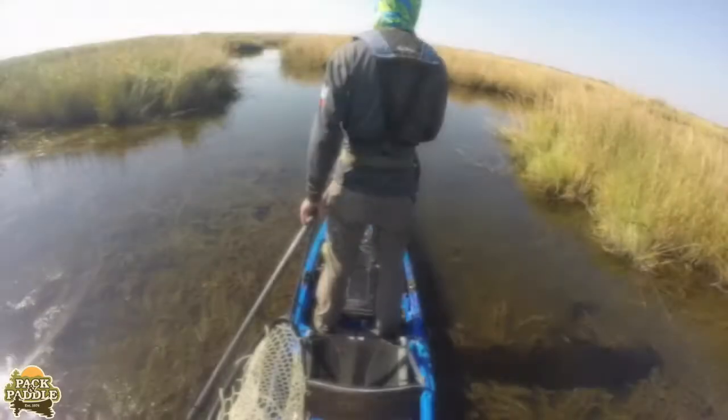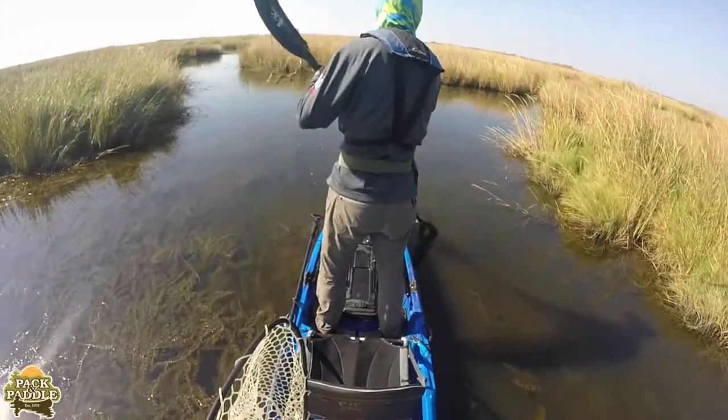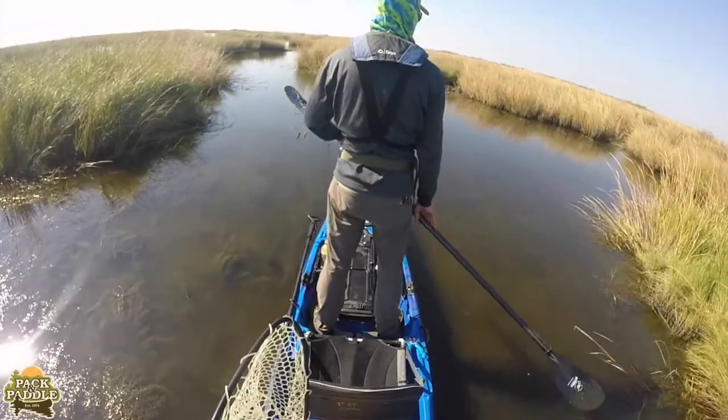In situations where there may be a lot of submerged vegetation, allowing the bug to sink to the bottom is not always effective and can be downright frustrating if you're constantly picking grass off of your hook.